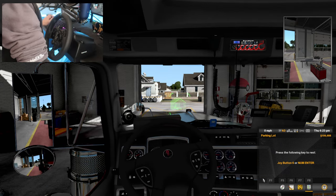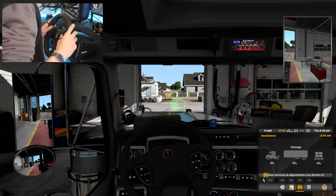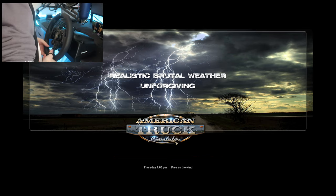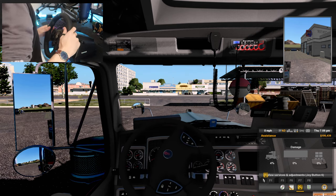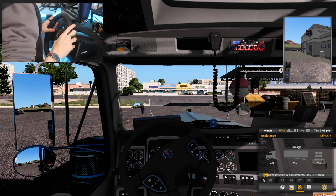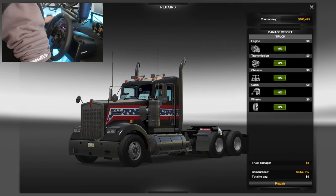We're going to need fuel, and we also need to fix up our truck. Let me know if you like the wheel cam, by the way. Again, I think it's better than seeing my face. I think it's nicer that you can see us actually driving. I know it's side on, but again, it's the best I could do, really. We got towed to a service station here, so we can quickly repair our truck.